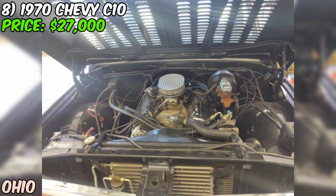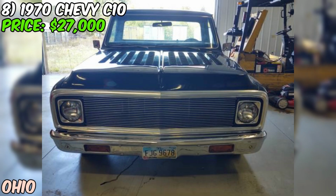legitimate collector pieces. What do you think about this black beauty? Would you daily drive it or save it for special occasions? That 454 must sound amazing through what I'm hoping is a proper exhaust system.